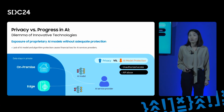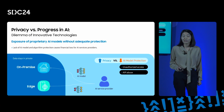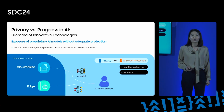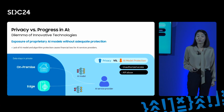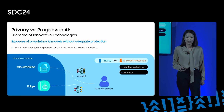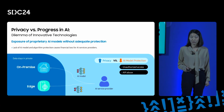As a potential solution to privacy concerns, deploying AI services on-premise or on-device may seem like a good approach. This approach gives data owners more control and reduces the chance of exposure. However, this introduces a new challenge for AI model providers.